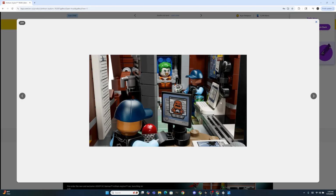Then it looks like a computer saying "Open all cell doors." This kind of bored looking thing, trying to figure some stuff out or something. Got a note from Batman. It looks like got some other stuff. It looks like, is that a Dark Knight Returns Batman comic cover, but Legoized. And then you got the mugshot wall.